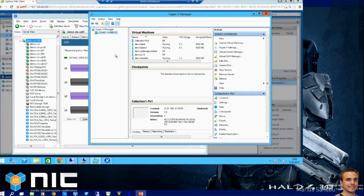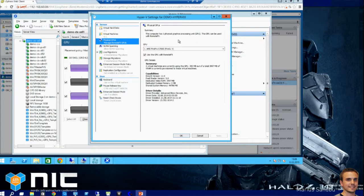So if you want to use vGPU on Hyper-V, what do we need to do? First, we need to have a Hyper-V server with a GPU installed. Go into Hyper-V Manager, Hyper-V settings. Click under the physical GPU tab, and my GPU will appear, and I can choose to use this GPU for RemoteFX. Click OK. So that's step one of two.